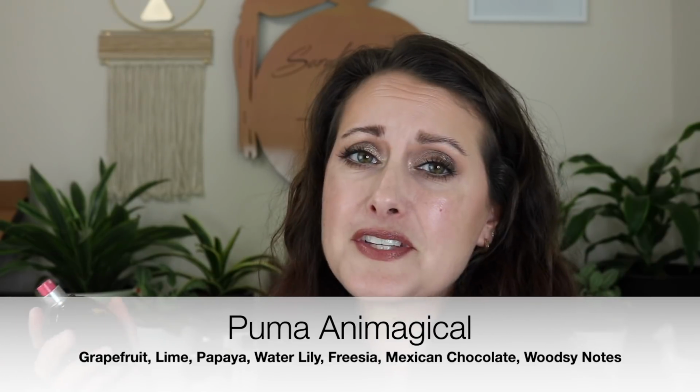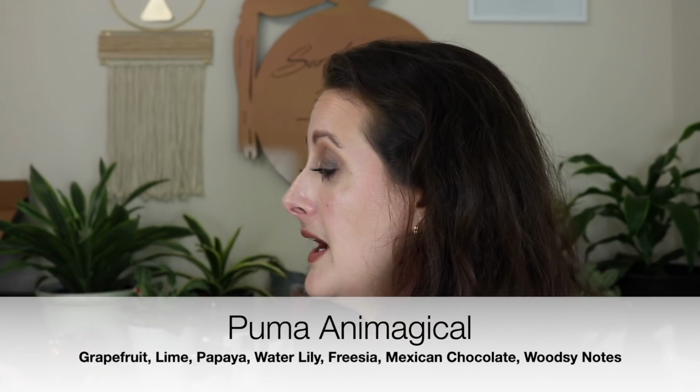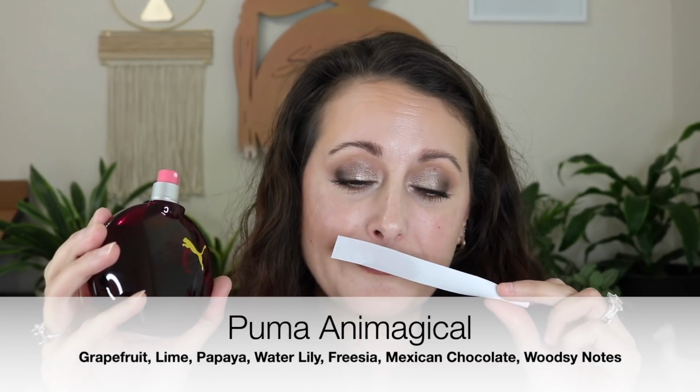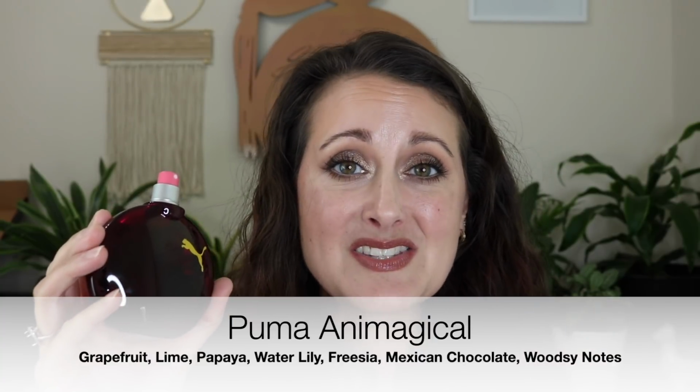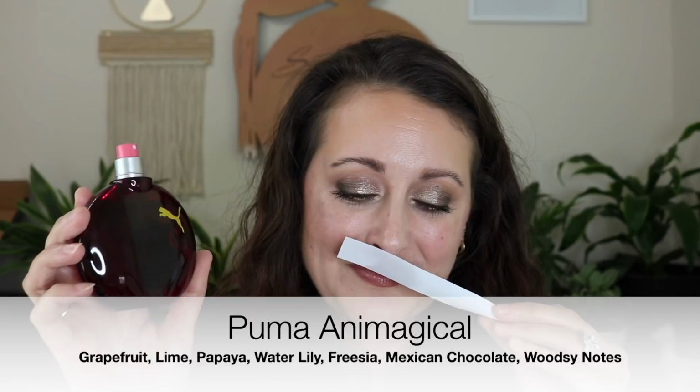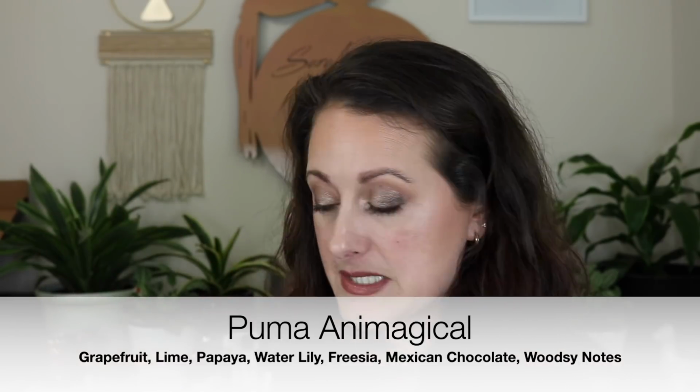And I looked up the notes on it, and they looked nice. And I found this on Mercari for like $6. And I think it even had free shipping. So I literally paid like $6 for it. And this is really, really nice. It's another one of those intensely fruity fragrances.